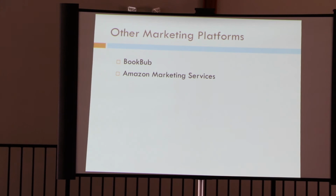The next one is BookBub and Amazon Marketing Services. BookBub has two things you can do. BookBub is the number one place to get bargain ebooks there is. They have like 5 million people that follow them, something crazy like that. And it's hard to get your book on BookBub. You have to have at least 50 reviews on Amazon. And I think they require a 3.5 or higher average rating. It might even be higher than that.